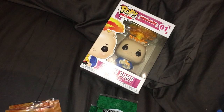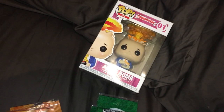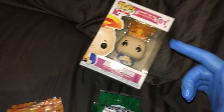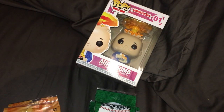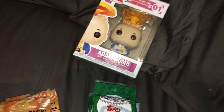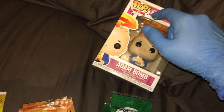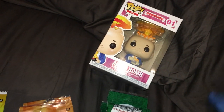Anyway, the figure's decent. The reason I'm a little bit salty about it is because I saw them in person at the same independent comic shop I got this back in 2010 or 2011, whenever that figure came out. They had 3 of them. And what I'm talking about, I'm wrong about it being Pop Tops. It's Pop Sci-Fi, which they went nowhere with that line.